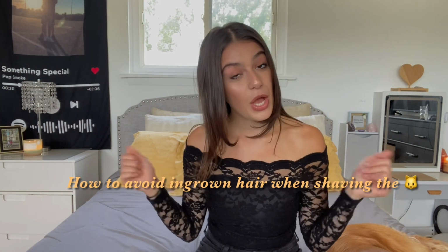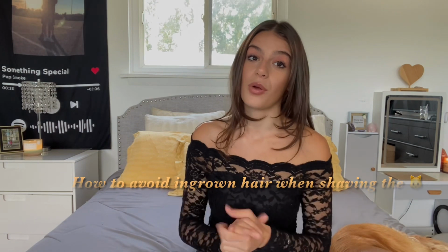Okay, next question. How to shave the kitty properly. How to avoid ingrown hairs. This is something that I struggle with. I'm Italian, and for some reason my hair likes to grow in thick, curly, and coarse everywhere besides my head. I still have curly hair on my head, but it's not thick.